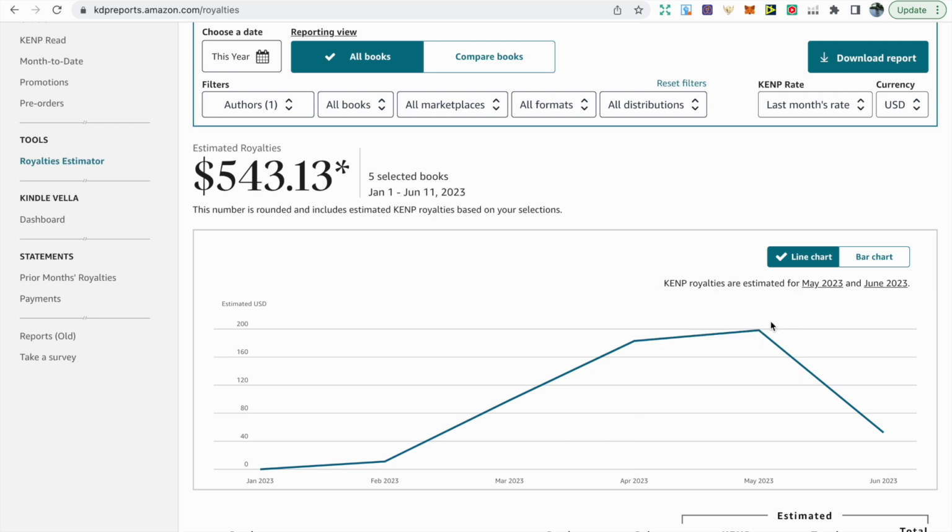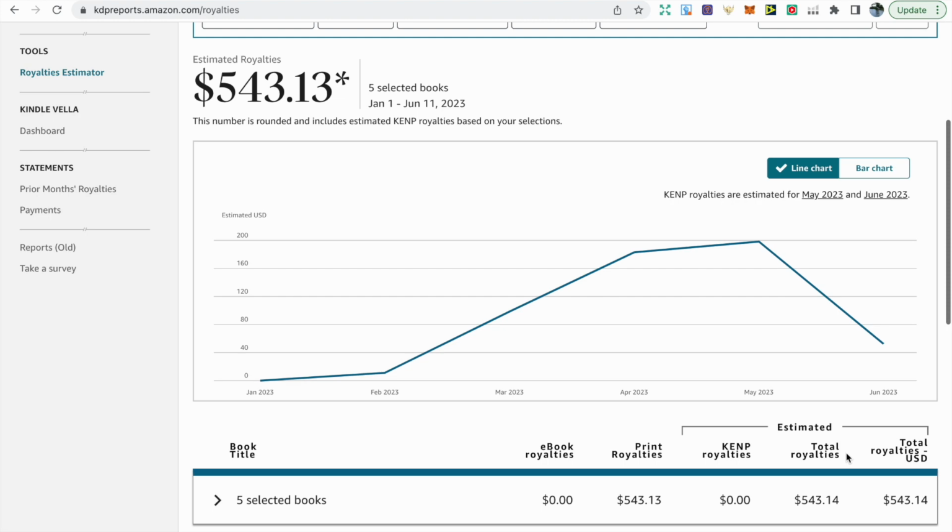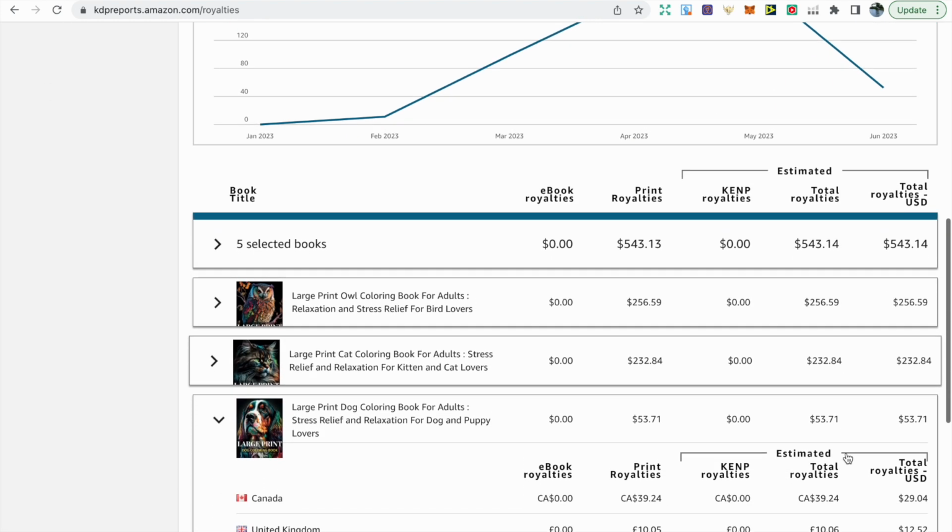It was May where I added the horse and the bird coloring book, and from all those coloring books I made $198.25, and this month so far I'm on $52.33. So this is one of the few ways that you can actually make money with AI online. And it's fantastic to say that just from these 5 coloring books alone that I am earning nearly $200 each month.